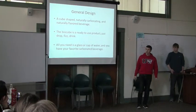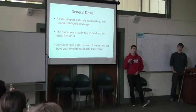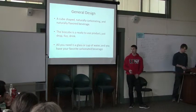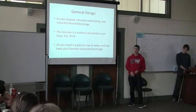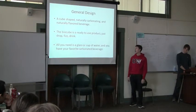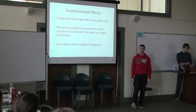The general design of the Biocube is that it is cube shaped right now, but it can be any shape, and it's a naturally carbonating, naturally flavoring cube. So it's a ready to use product, and our slogan is just drop, fizz, drink. You have your glass of water or your bottle, drop it in, it flavors your water, it carbonates your water without the SodaStream where you have to seal it and then pump the CO2 in. Basically it's the same idea as single serve packets, except with carbonation. So it's just a little spin on things.